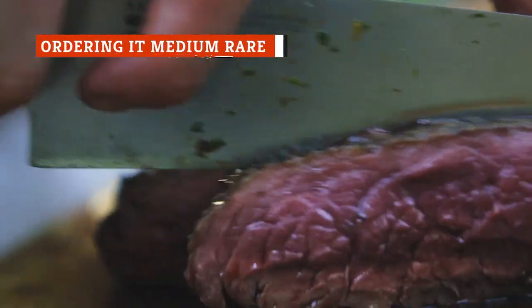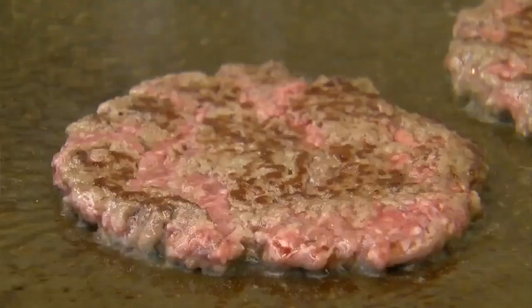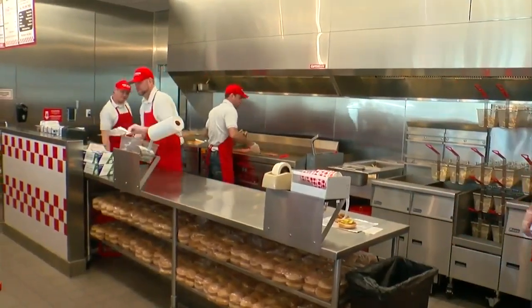Lots of food connoisseurs won't eat beef unless it's red or pink in the middle. Well done might as well be anathema to them. But don't dare to try to order a medium rare burger at a Five Guys because they simply won't make it for you. The chain only sells well-done burgers, no exceptions.